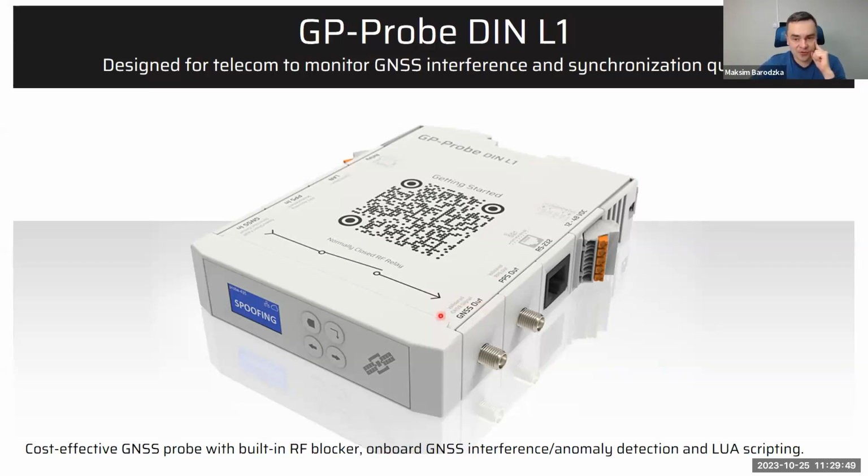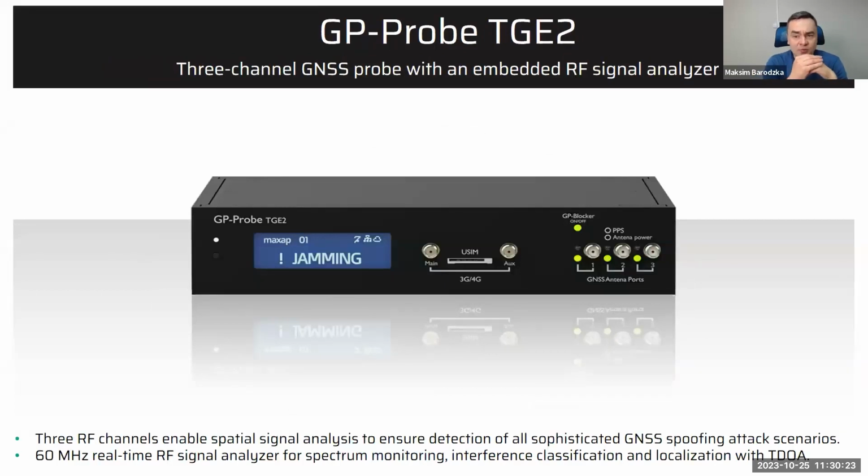But please take into account this nice integration feature, GNSS output. You can connect this device in between a time server and a GNSS antenna. And if there is no anomaly or interference, the GNSS signal passes from input to output. If something is detected, the output is disabled, and it's a quite simple and effective way to protect your time server against spoofing.